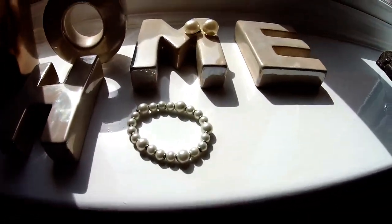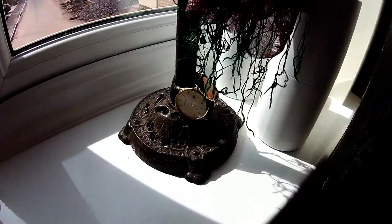Anyway, look at the little details here. So we've got, look at it, the little necklace. You've got the watch over that. Look at it, just little detail. Nice light fitting too. Okay. Good room there, good size room. So, what else have we got?